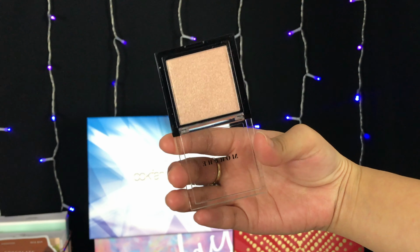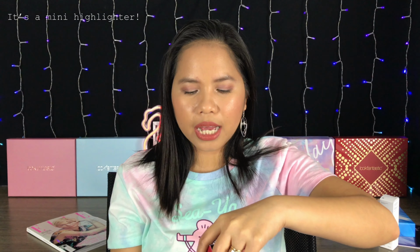I have here Morphe High Impact Highlighter. This is in shade Spark. This is 3 grams. I'm not sure if this is a full size or a travel size, but at the end of this video I'm gonna put the prices, because sadly the booklet does not put the prices, so I still have to search for them. I really like it. It's like a champagne color.